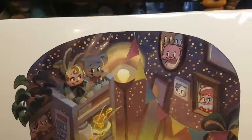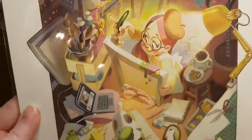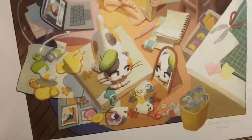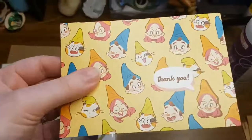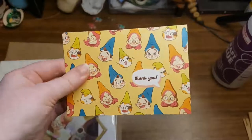Because look, it's got the little toys. It's got the toys and it's got fairy lights. It's so gorgeous. And the kitty, it has a kitty. Look at the kitty. And the thank you card. It's pearlescent. Don't know if you can see it, but look. It's so shiny. Oh, that's going on the wall.